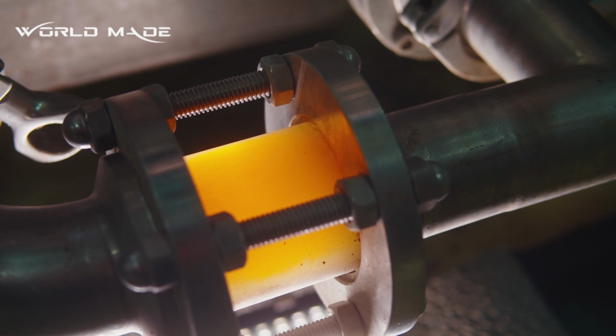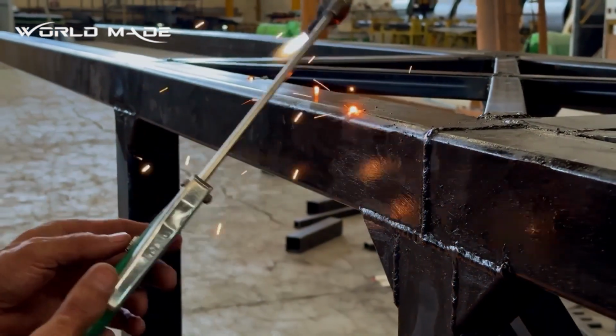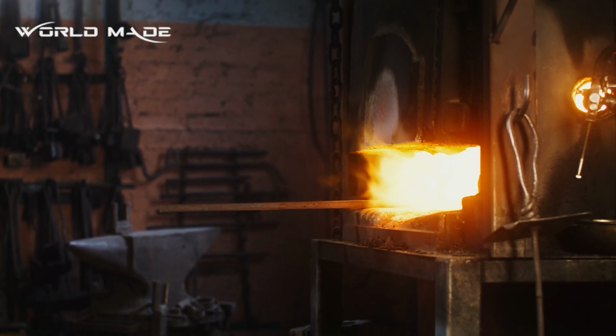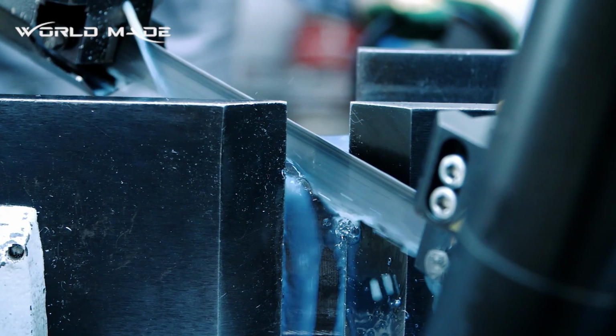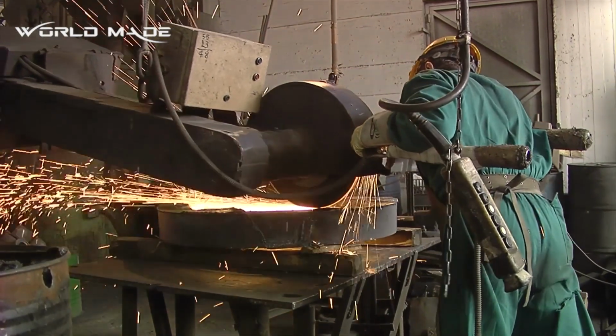The answer lies in its unique properties. Steel combines the strength of iron with the hardness imparted by carbon. When heated and cooled correctly, the carbon atoms integrate into the iron's crystal structure, creating a material stronger than either element alone. As we leave the ancient world behind, the stage is set for a revolution in steelmaking.